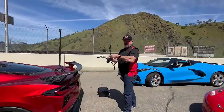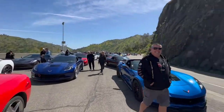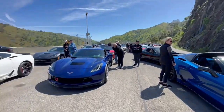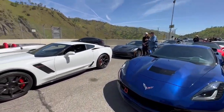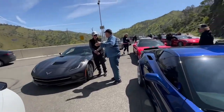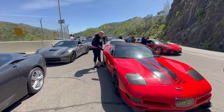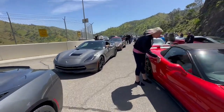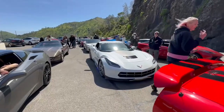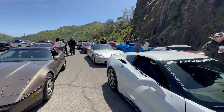Say hi, Kev. Hola, ¿cómo estás? Say hey. All right, so I'm just meandering through here, guys. It's funny, a lot of these cars I have worked on. It's really funny. There's a lot of them here that I have worked on. Yep. I know, right?